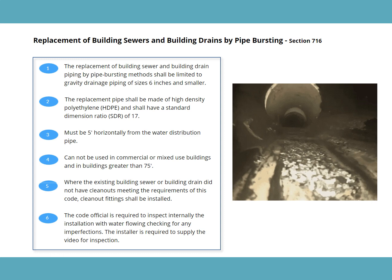As per section 716, the replacement of building sewer and building drain piping by pipe bursting methods shall be limited to gravity drainage piping of sizes 6 inches and smaller. The replacement pipe shall be made of high-density polyethylene, and shall have a standard dimension ratio of 17. The replacement pipe must be 5 feet horizontally from the water distribution pipe. It cannot be used in commercial or mixed-use buildings, and in buildings greater than 75 feet.